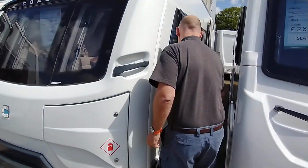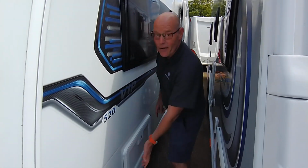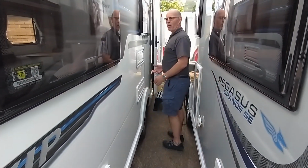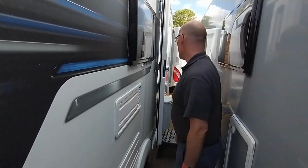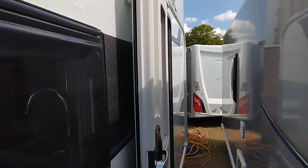Comes with ATC, you've got barbecue point, access to space under the seats, and within there is a power socket too. It does come with a pre-fitted motor mover. All the bodywork's nice and bright, as are the blue decals. Come inside.